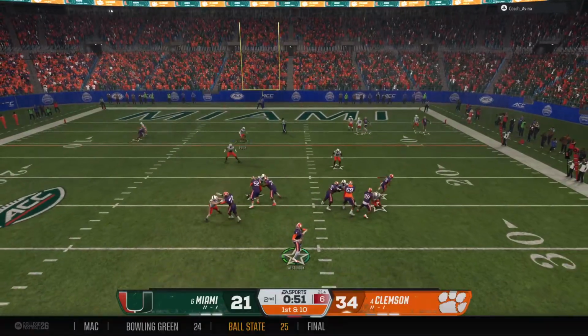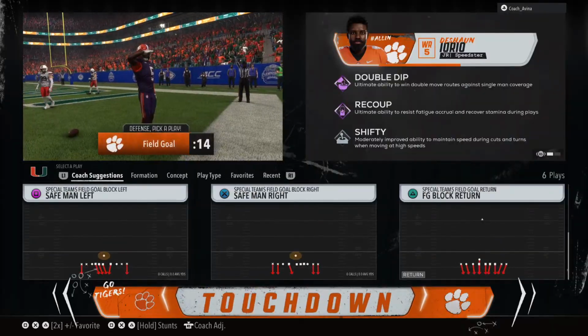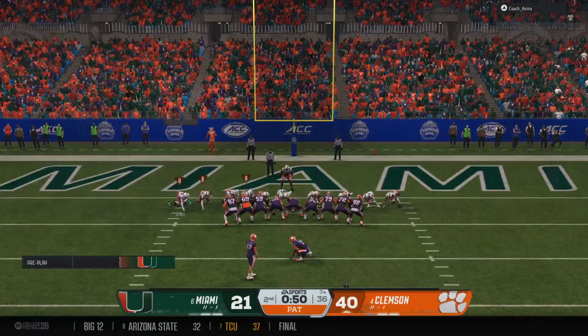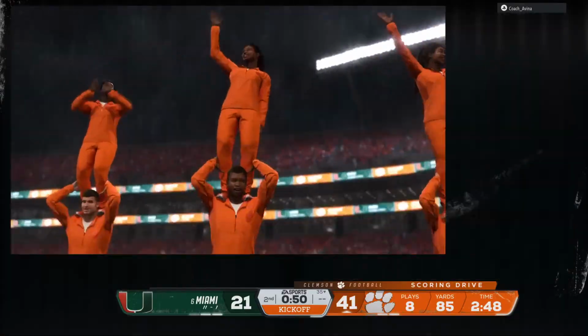Off the play fake, looking to throw. Lets it fly to the wideout. Touchdown, Tigers! This offense really clicking. Oh, man, these guys will not be stopped. Talk about putting up points before halftime and then really putting some distance on the scoreboard. This defense is officially reeling.